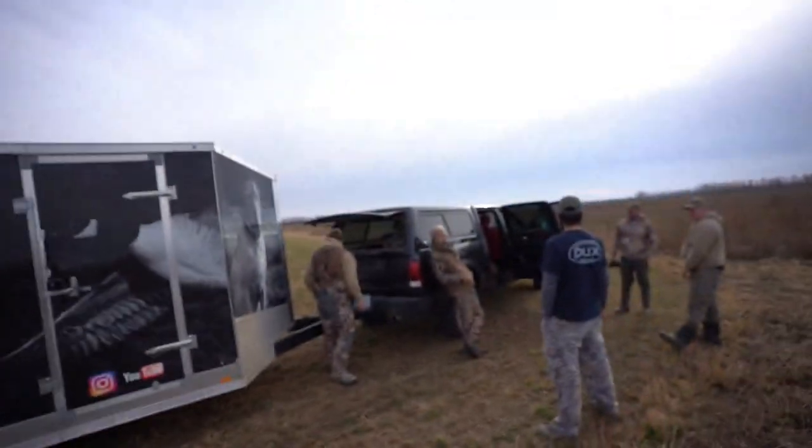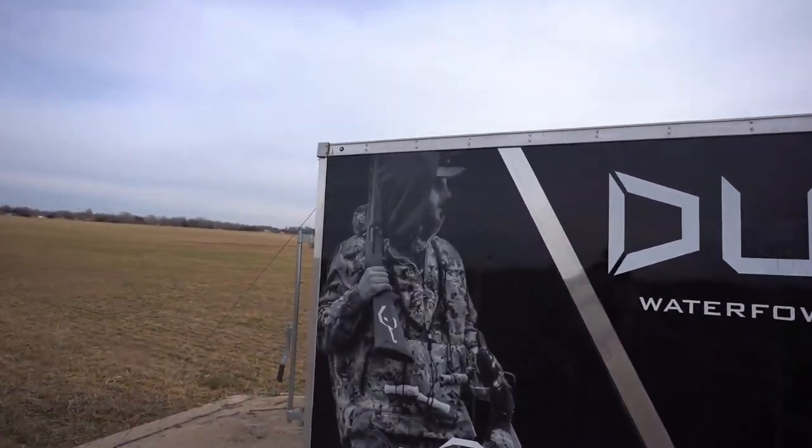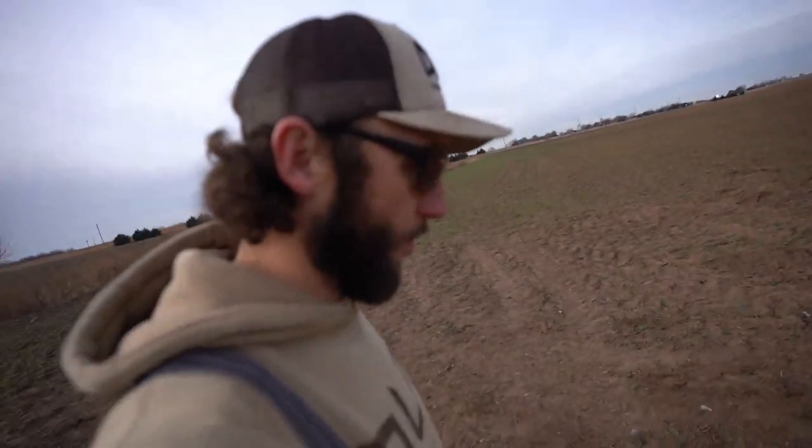Well, we are done. We're all packed up here. Look at that trailer. Look at it. Oh, it's good looking. Except for that guy right there. But 34 lessers today, two specs, one snow.